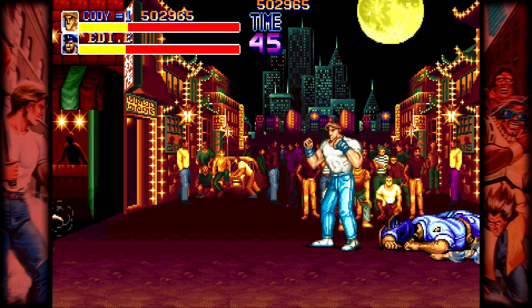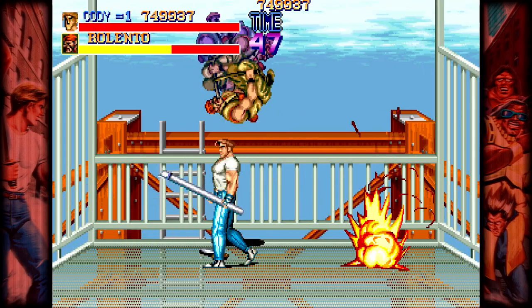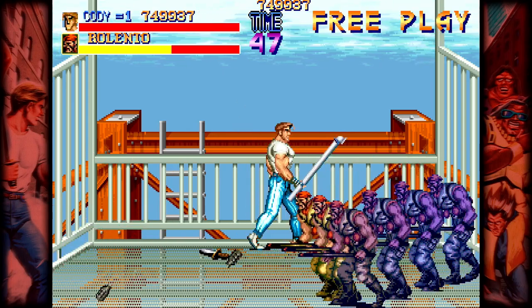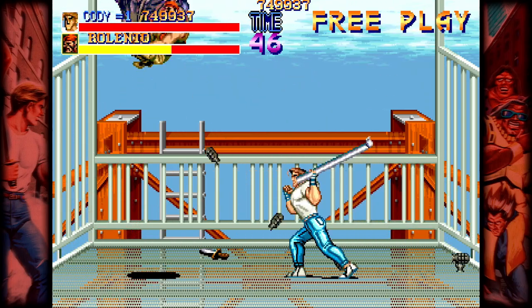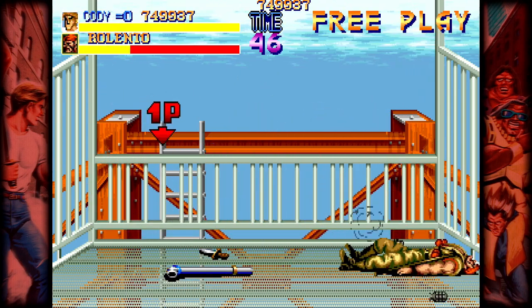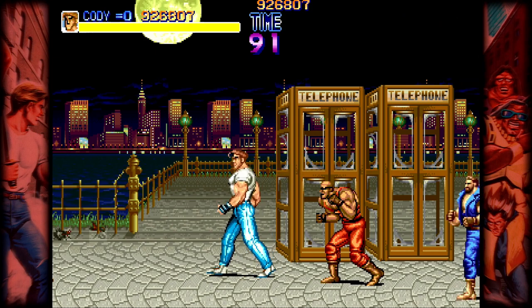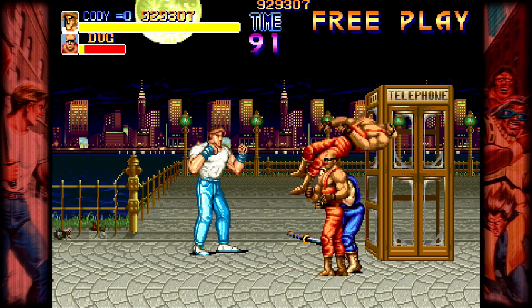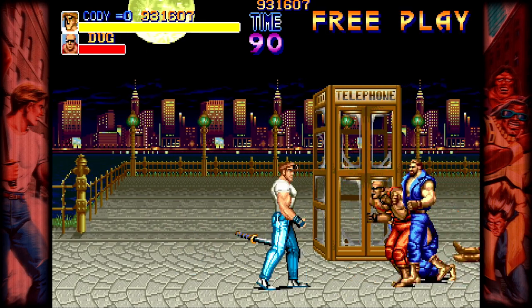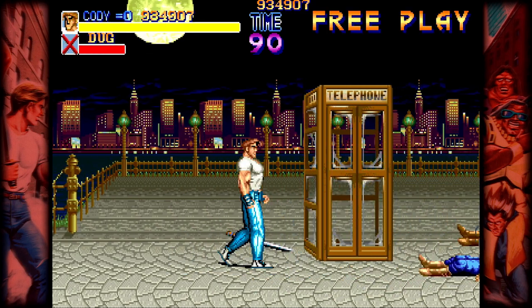Regardless, still a great game, still very fun, with some nice visuals, a great memorable soundtrack, and for me at least, the most memorable cast of characters to ever grace a beat-em-up that isn't called Teenage Mutant Ninja Turtles or The Simpsons, anyway. Truly, Final Fight. It's a classic for a reason, and a great way to kick off an awesome collection.